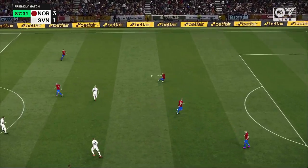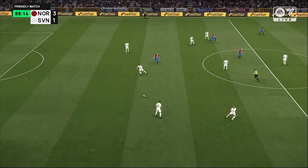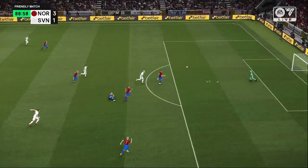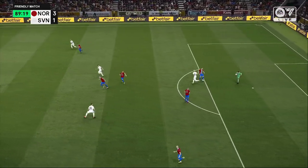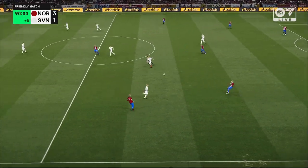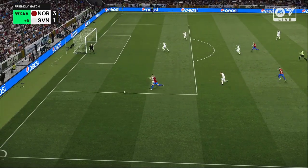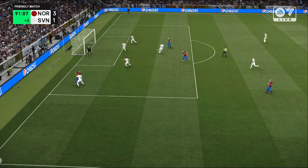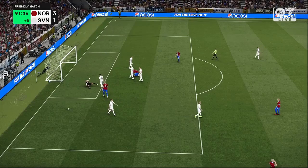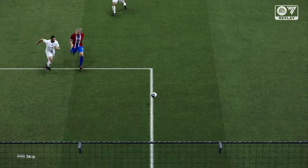Norway clearly now in lead preservation mode. Place it forward. Milling. Shifted upfield. Tries a shot! Just off target. That's a little unfortunate. He had a lot of people worried then.